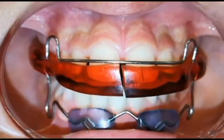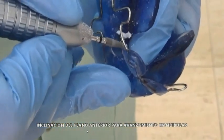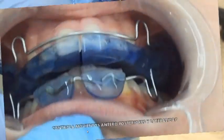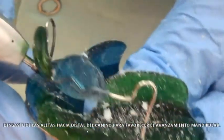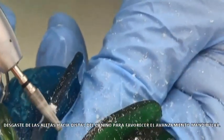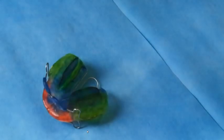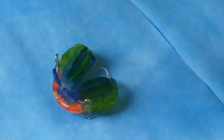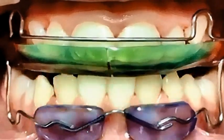As you see in this video, as you see how the device is working, the regulator is a device with free movement in the mouth that stimulates the growth without interfering in the craniofacial sutures. And as you see there, you can activate it anytime; the doctors activate the device, doing modifications depending on the problem at this particular moment. And the device is free in the mouth.